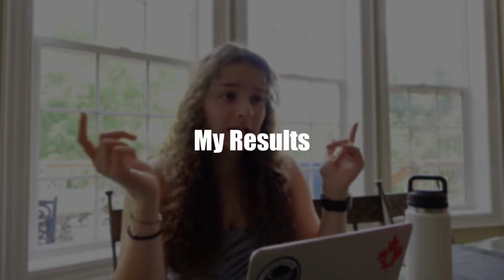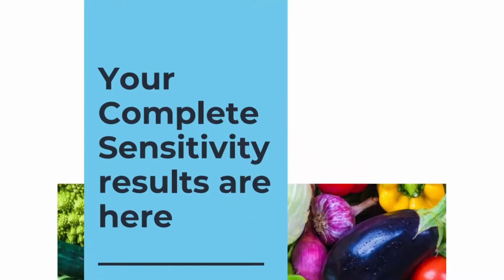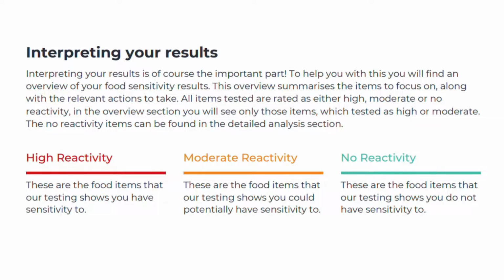So now that we know a bit of background as to what a food sensitivity is and my reasonings behind why I wanted to do this test, let's just dive right into my results because they were pretty interesting, not gonna lie. So let's take a look. It's really cool. They give you either a green dot, a yellow dot, or a red dot, depending on what your sensitivity level is. So green means good, yellow is a moderate sensitivity, and red is a high sensitivity.